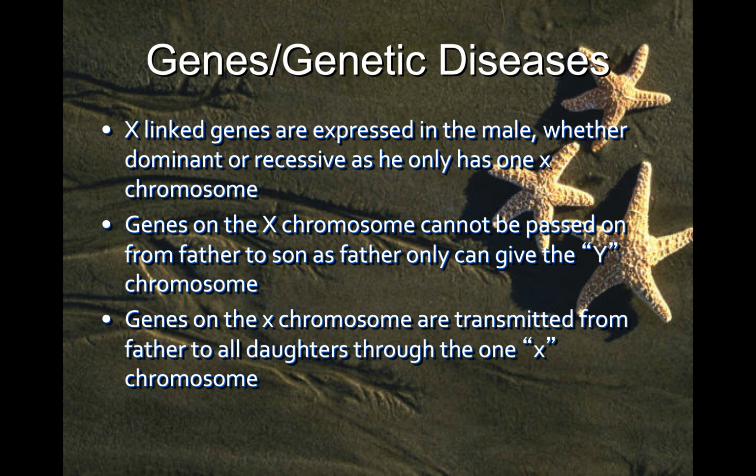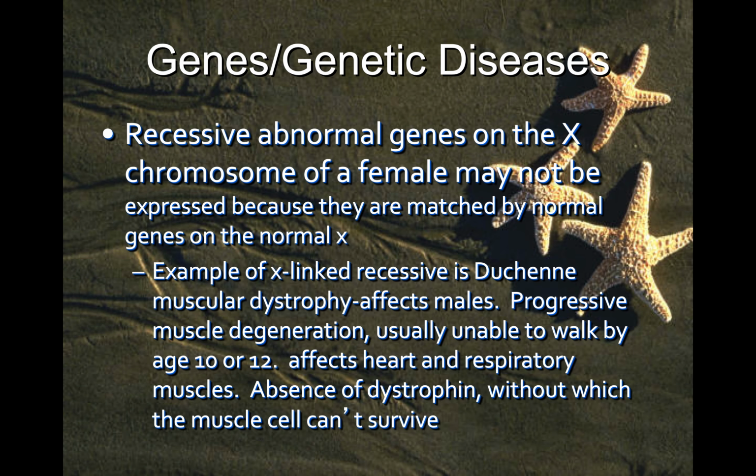X-linked genes are expressed in the male, whether dominant or recessive, as he only has the one X. Genes on the X chromosome cannot be passed on from the father to the son, as the father can only give the Y chromosome, so that makes sense. Genes on the X chromosome are transmitted from father to all daughters because of the one X chromosome. Recessive abnormal genes on the X chromosome of a female may not be expressed because they are matched by a normal gene on the normal X.